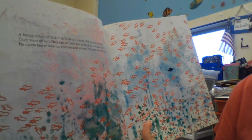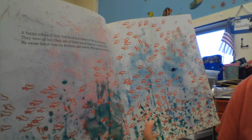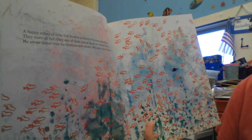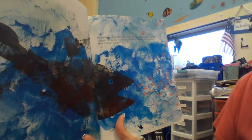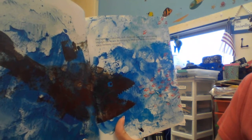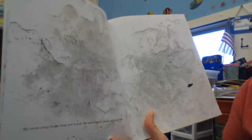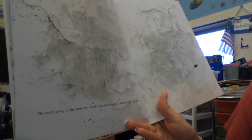A happy school of little fish lived in a corner of the sea somewhere. They were all red. Only one of them was as black as a mussel shell. He swam faster than his brothers and sisters. His name was Swimmy. See him? He stands out among all the others because they're all red and he's not. One bad day, a tuna fish, swift and fierce and very hungry, came darting through the waves. In one gulp, he swallowed all the little red fish. Only Swimmy escaped. He swam away in the deep, wet world. He was scared, lonely, and very sad.